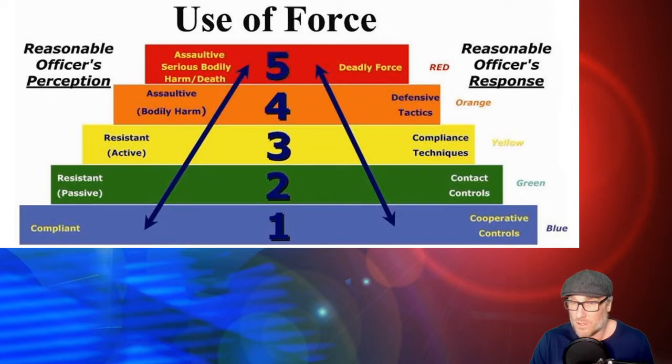So that's why I was okay with it. Then we go to active resistance. So the way that the Minneapolis Police Department's use of force policy, I'll quote that again. It's from their use of force policy.